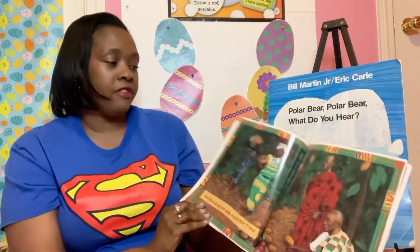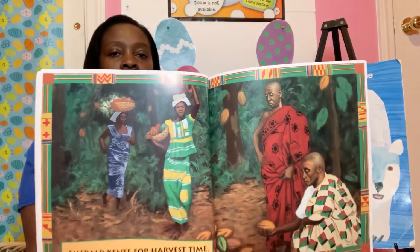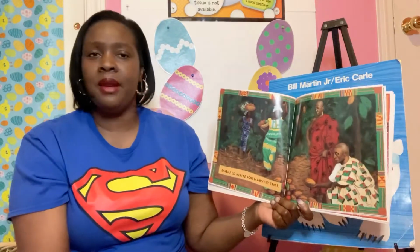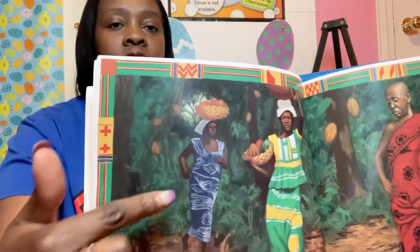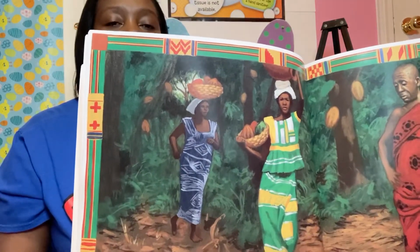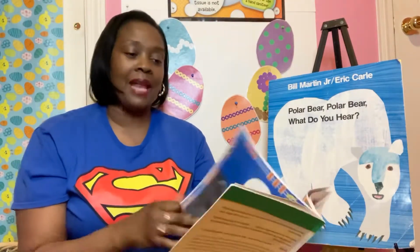Emerald Kente for harvest time. And emerald is another color for green, like a deep green. And in this part of the world, which is Africa, when they harvest, they don't carry their foods in bags like we do. They carry them in baskets. And where do they put the baskets? This lady's so good at it, she doesn't even need her hands to hold the basket. She's balancing it. Something fun to do after, maybe try to balance a couple books on your head. See how easy it is to balance something on your head.